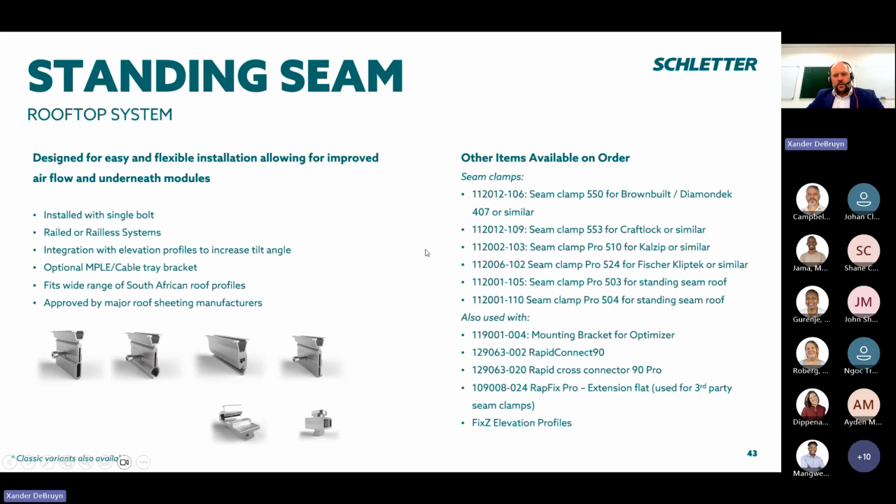Okay, so there are also other concealed fixed roofing out there. We actually do have seam clamps that work in exactly the same way for the others, being Brownbuilt or Diamond Deck 407, Craftlock, Calzip, Fisher Clip Tech. I think Ryan Zink has a couple of titanium roof sheets that are different that we also have those for, but we don't typically keep these ones in stock because the majority of rooftops are done with those 3 roof types or 4 roof types that I've now mentioned.